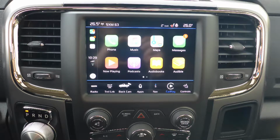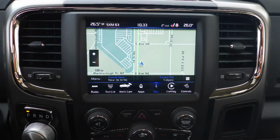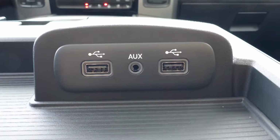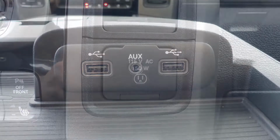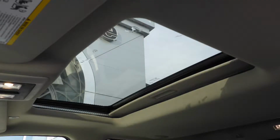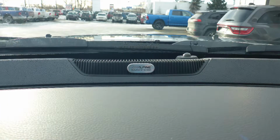CarPlay and Android Auto, GPS navigation, a rear backup camera, an MP3 input jack, a USB port, a 115-volt power outlet, a powered sunroof, and a premium Alpine audio system.